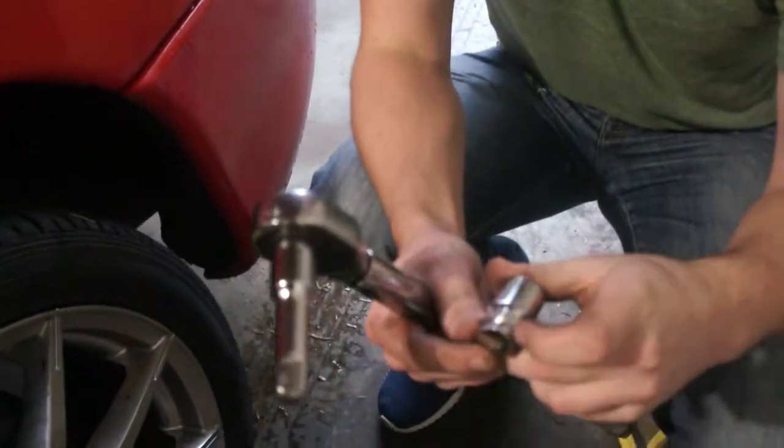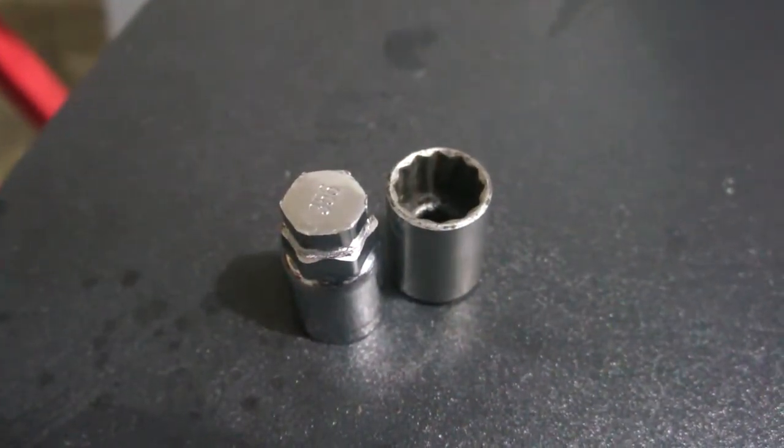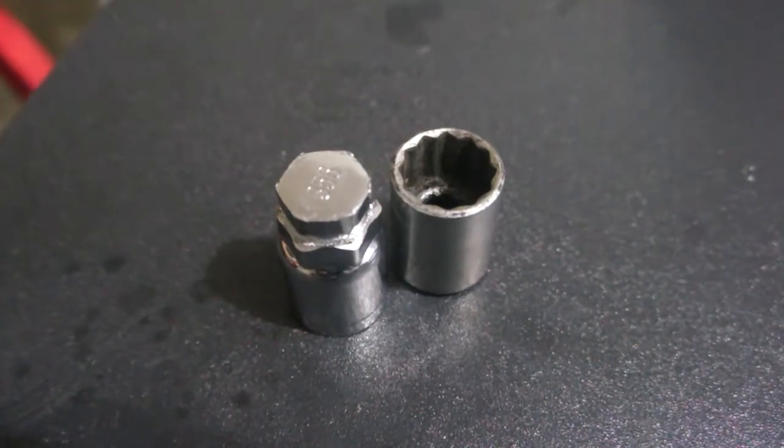You just gotta get a different size. It's totally rounded. Yeah, just get a different size. That's fine. That's cool, because it still has that. Yeah, we're fine. And that is why you don't use a 12-point socket on lugs.